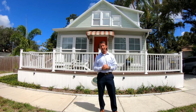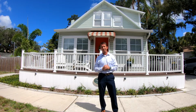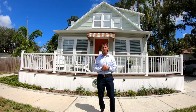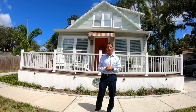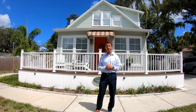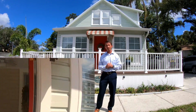The home was built in 1919 and is an historic landmark. The home is situated just a block and a half off of Main Street, which puts you within a short walk to all the great restaurants, bars, Safety Harbor Spa, and really the overall lifestyle that living in downtown Safety Harbor brings. The home is situated on a double lot, has a beautiful pool, jacuzzi that overflows into the pool, and there's actually a detached bed and breakfast. Can't wait to show it to you. Let's go have a look.